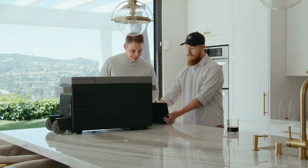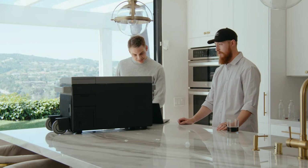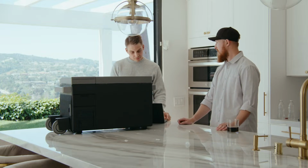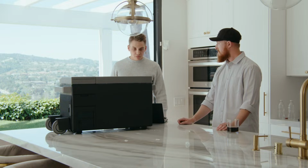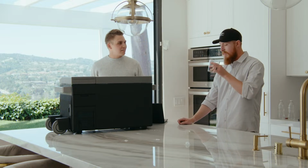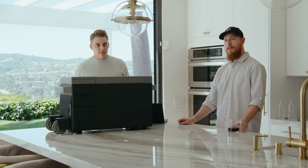Another question we have is, will there be a waterproof cover available? If you want to have it waterproofed, I don't know why you would need one, I guess. I mean, it's pretty robust. Well, somebody might want to keep it outside for some reason. We can make one. Let us know in the comments if you actually want it, okay?